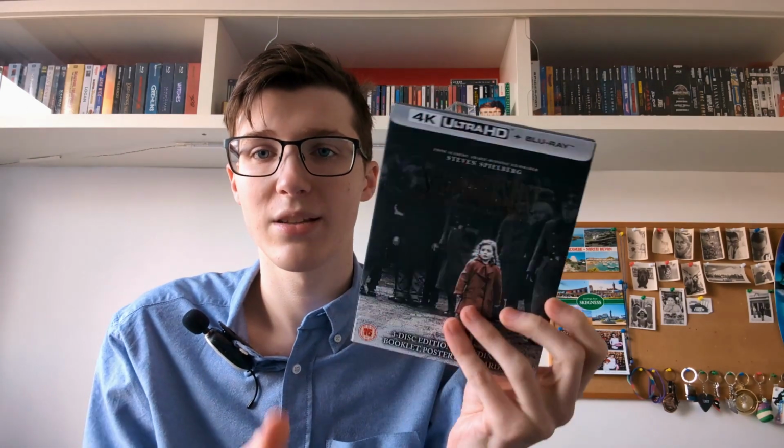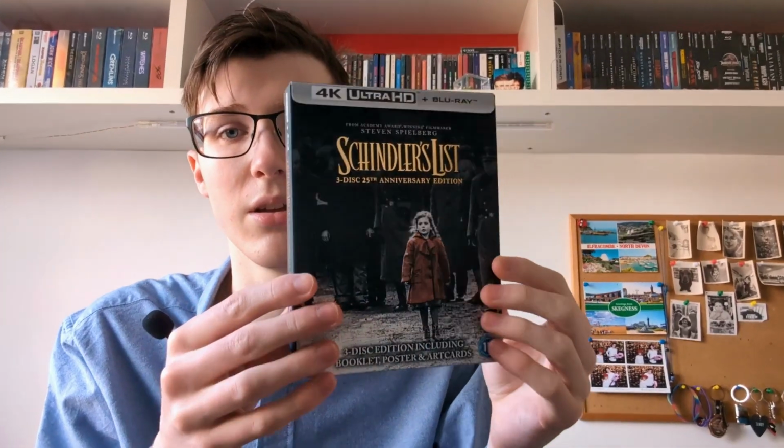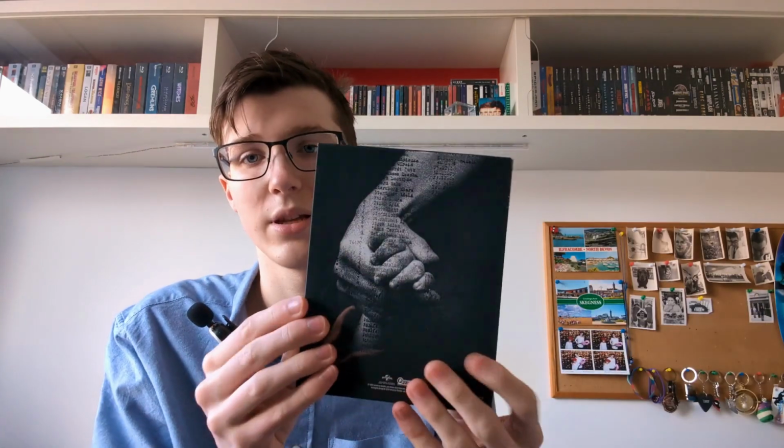Nice thick 4K set. The front is like foil, and I can take this off. And here's the back, and they've got a J card that wraps around it.